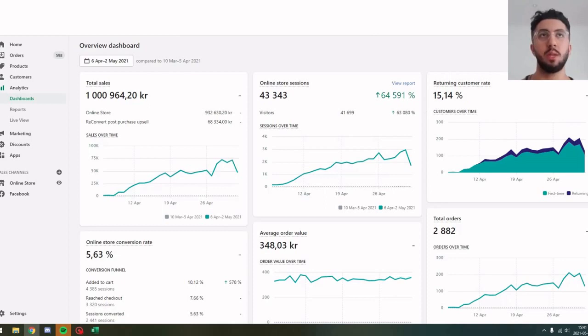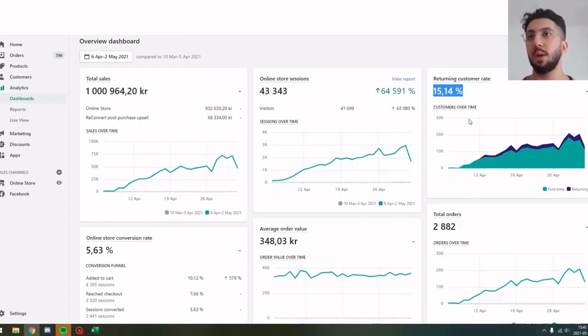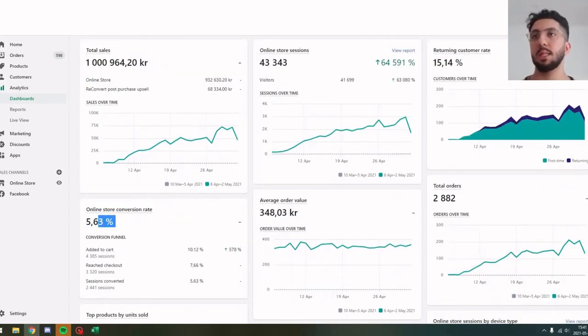My returning customer rate is 15%, and they say if it's 10% it's great. I get my customers back from email marketing, and my store conversion rate is almost 6%. I could make this higher, because in the first 2 weeks of the store I didn't optimize it. After the third or fourth week I did, and my revenue just doubled in everything when I did that. Guys, I'm telling you, small details make the biggest difference.